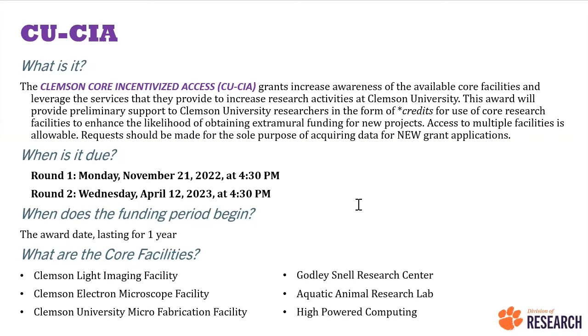And this term credits is used very encompassingly to include the costs of using the research facilities. But as I said before in the overview, this is not a monetary grant. This is a grant that is going to be used for access to the research facilities to enhance the likelihood of obtaining extramural funding for new projects. Access to multiple facilities is allowable, and requests should be made for the sole purpose of acquiring data for new grant applications.